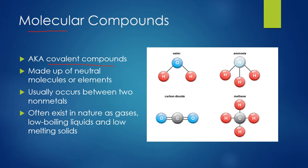To identify it based just off of the chemical formula, look at what elements are in the chemical formula, because if both of those elements are nonmetals, it's most likely a covalent compound. So 2 or more nonmetals combining forms covalent compounds. As for their properties, covalent compounds are usually gases, low boiling point liquids, or low melting solids. This is because they're made up of nonmetals, and we looked at the properties of nonmetals a moment ago, and nonmetals were often gases or brittle solids.